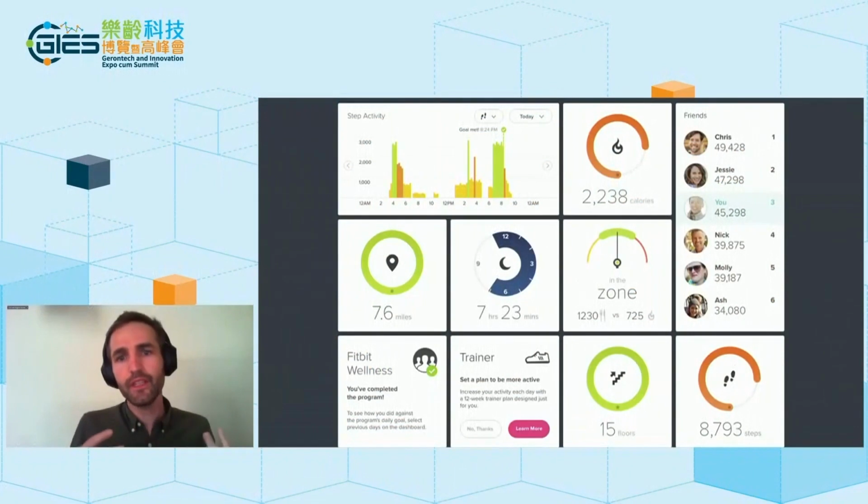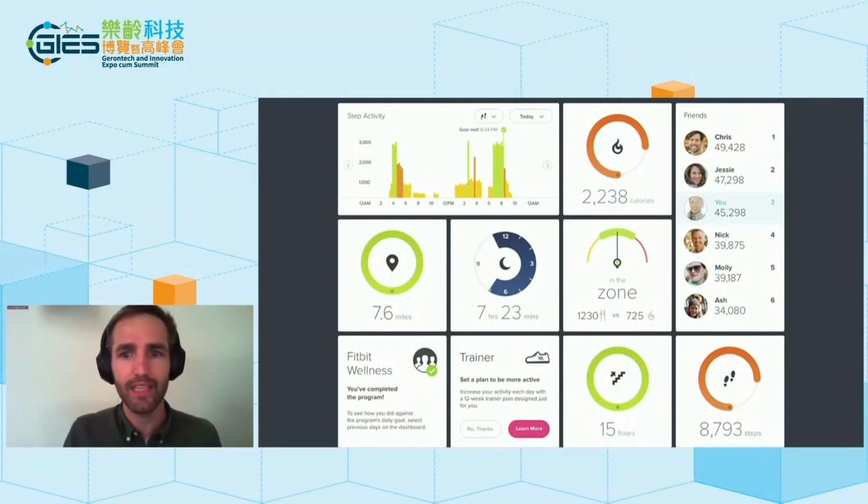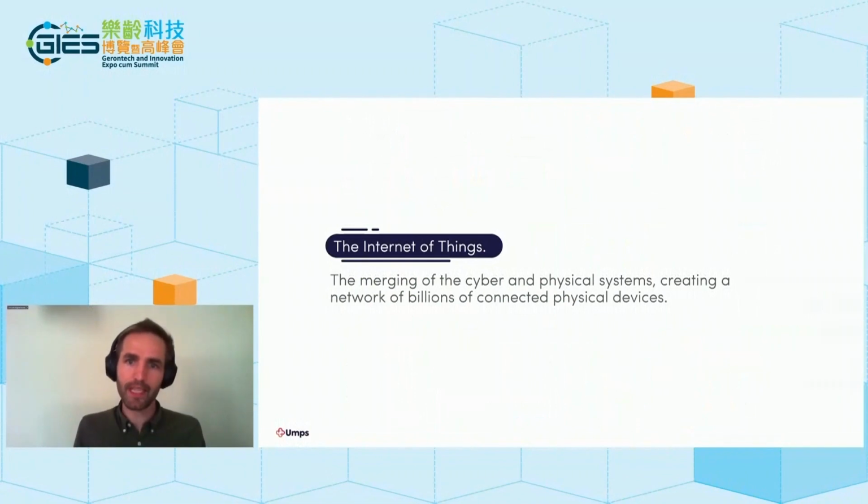Now, I've used Fitbit as an example because it can start to open our eyes to the possibility of using all of these connected devices in the future delivery of health. We're only at the beginning of the adoption of what's called the Internet of Things, this merging of cyber and physical systems to create a network of billions of connected devices.